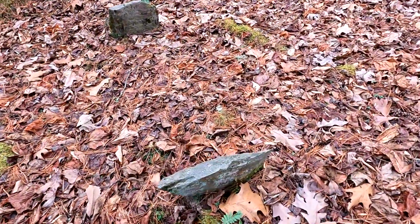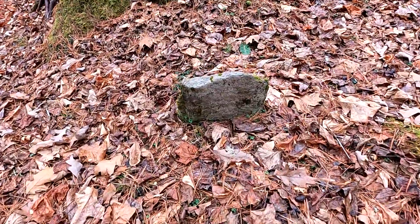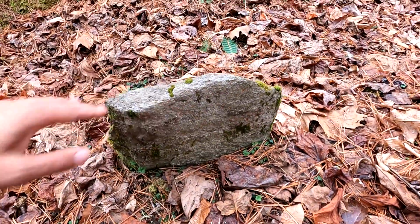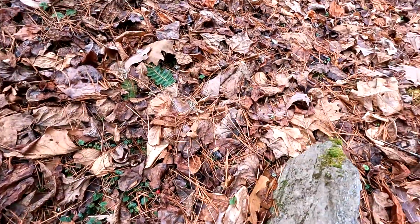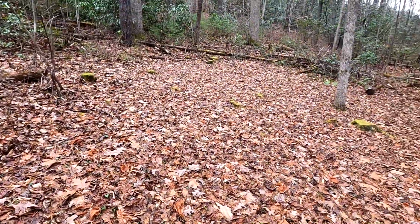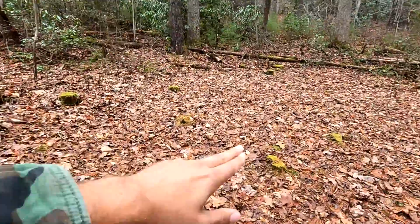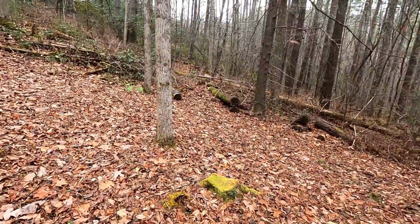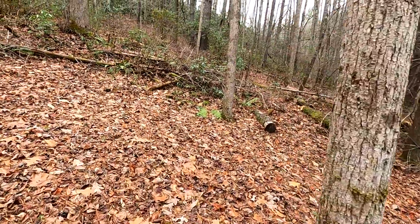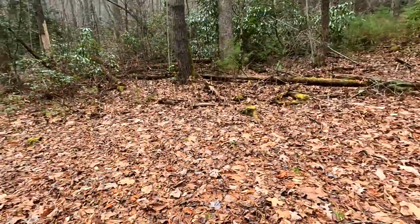Then over here is the other burial. Footstone. And a headstone with no markings on it. Yep, no markings. And this whole area has been cleared off, probably by the Park Service. You can see where they've come through and cut down trees. The trees are over there, so I guess they kind of kept it clean, but I only see those 2 markings.